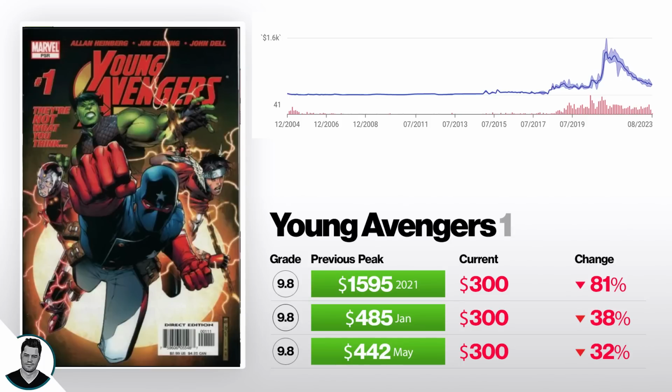All right, first up we got Young Avengers #1. So normally what I do is I do 3 grades, but this one the top one is going to be the peak ever. Then the next one will be the very beginning of the year, what it was selling for at its peak in January, and then one about halfway in between, so it'll be about May.